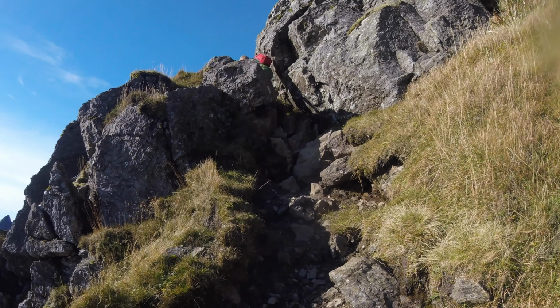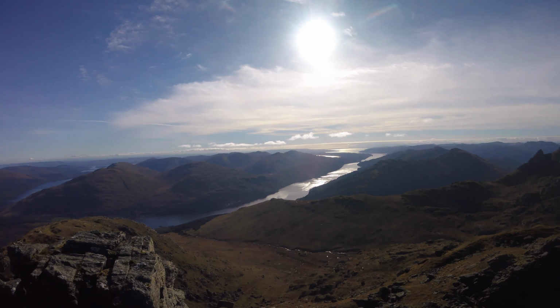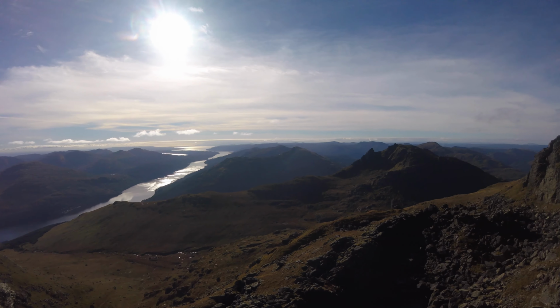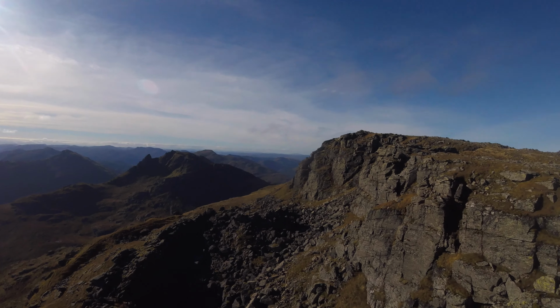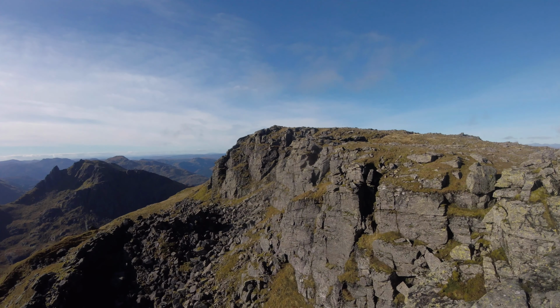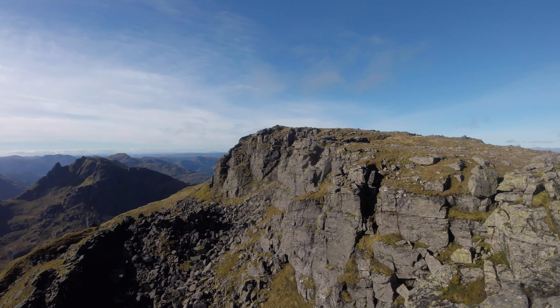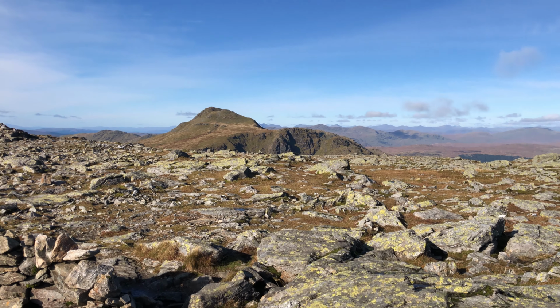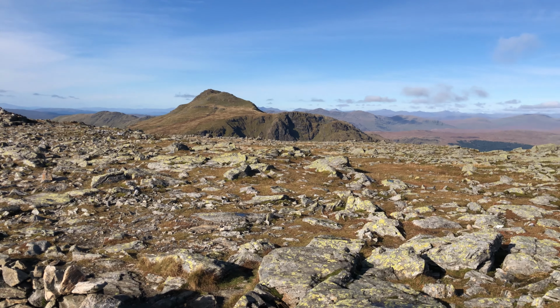And that's it. Looking down Loch Long, the Cobbler, and we're just very, very close to the summit of Beinn Narnain. There it is over there. Almost there. The top of Beinn Narnain, looking over to Beinn Ime, that we're going to go over and do in a minute.